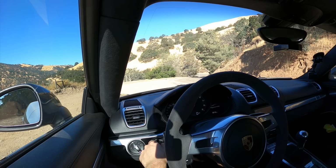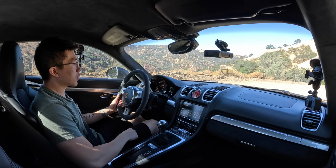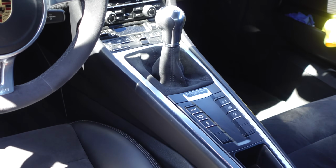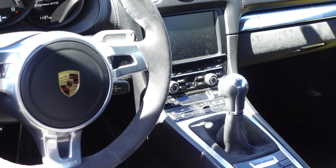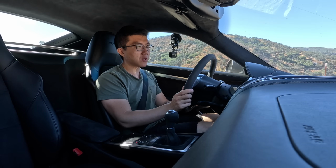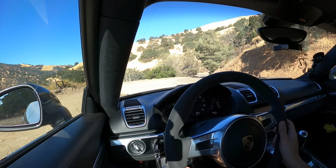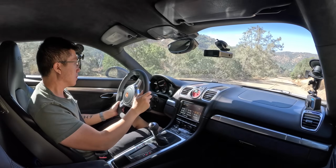You can hear the sound of a 991.2 GT3 in the distance. Everything feels high quality. There's maybe a couple of squeaks and rattles, but this car has over 77,000 miles. The owners, Carmen and Aaron, bought this car for, I think, under $60,000, right around that price, which makes sense given that this one has more miles than the average GTS.